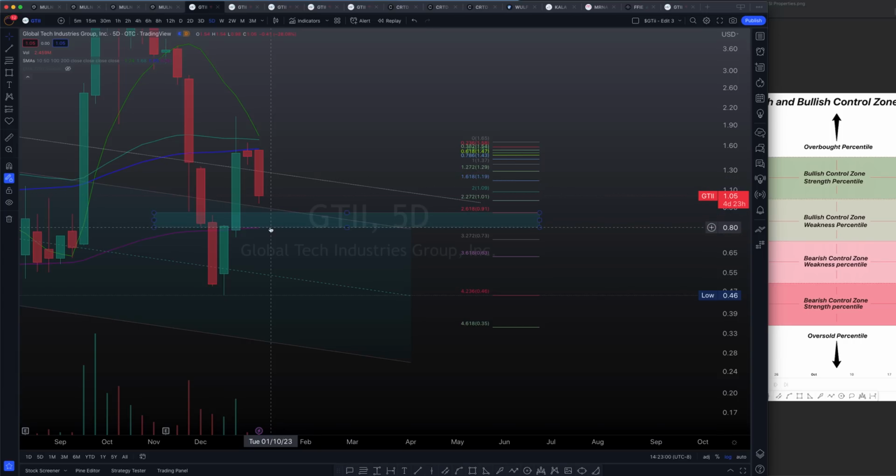Okay, so upon this bounce here, we can face the resistance from the 2.618 and the newly converted resistance into support. But I'm talking about still within the same candle. As you can see here, 4 days and 23 hours. It's an eternity for this candle to close.